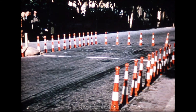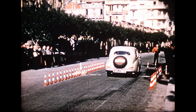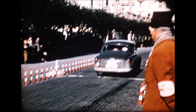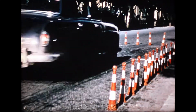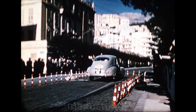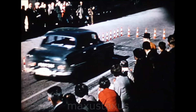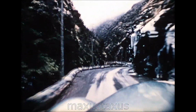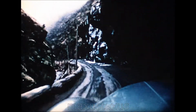Looks like there's some sort of braking test here. It reminds me of when you take the driving test and they sort of bang the dashboard and you have to stop really quickly. They all seem to be making it though. That's pretty good. Ooh, back on the mountain passes. Doesn't look like you've got anywhere to go if you tip over the edge there. That fence doesn't look very tall, does it?